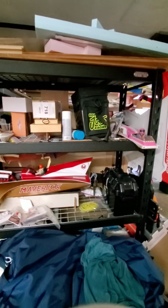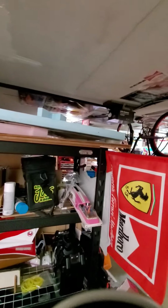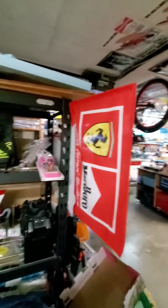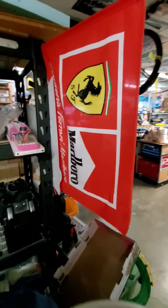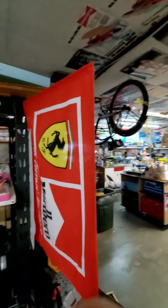Got some other projects up there. I've got some materials up here on top, some honeycomb and foam and other parts. I got this flag from Harry Gatchins. I like Marlboro, the Ferrari, a lot.